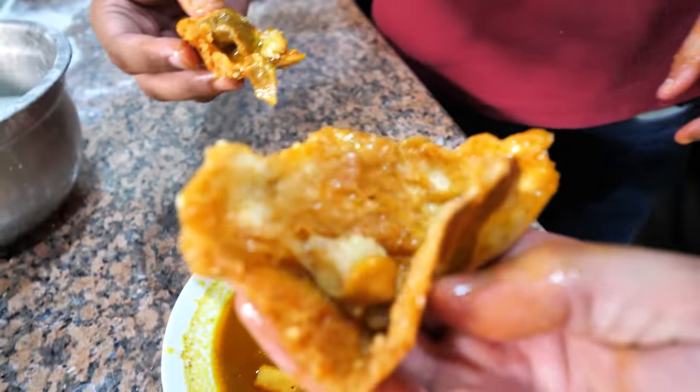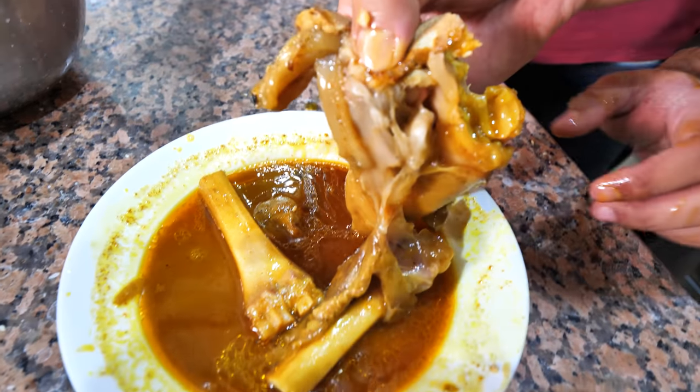Look at that. Oh, wow. Look at that. Oh, it's stretchy. Cheers. Let's try it out, guys. To the payas. Let's try it out. Oh, I got a little foot bone. Whoa. Oh, there it is.